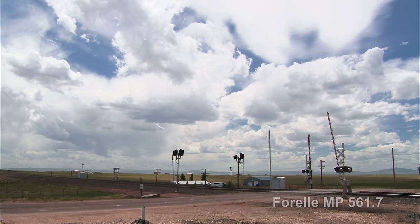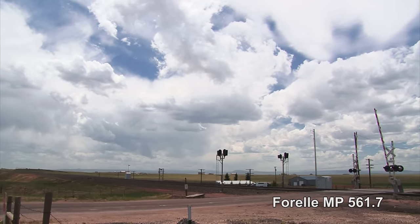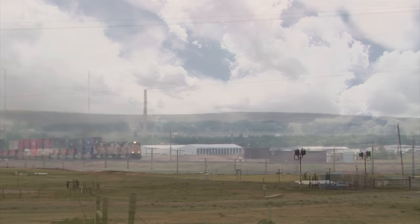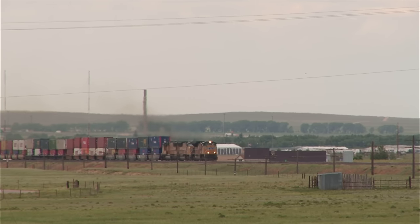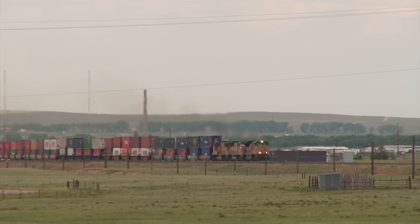Clouds are forming fast in the afternoon sky as we set up just outside of Laramie at station sign Forelle, milepost 561.7. UP 8447 departs Laramie on Main 1, with stacks and auto racks headed east. The smokestack in the distance marks the old locomotive shops that once existed here.